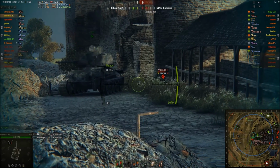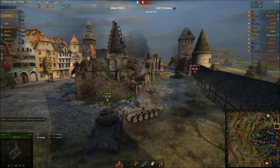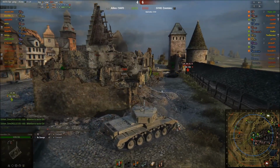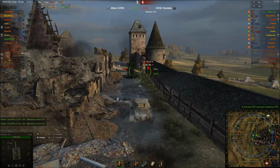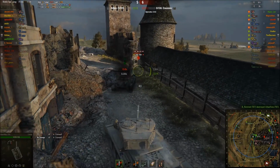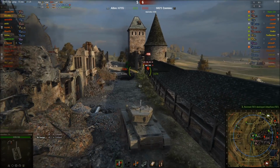So still here with the VK 3601. However, on his flank there's now a T67 pushing as well. Not spotted by Bluesman as of yet. However, he's no longer a problem as he's been taken out by his equivalent, but this VK 3601 is actually biting on the T67 on Bluesman's team. And now the T67 is pushing shots into VK.